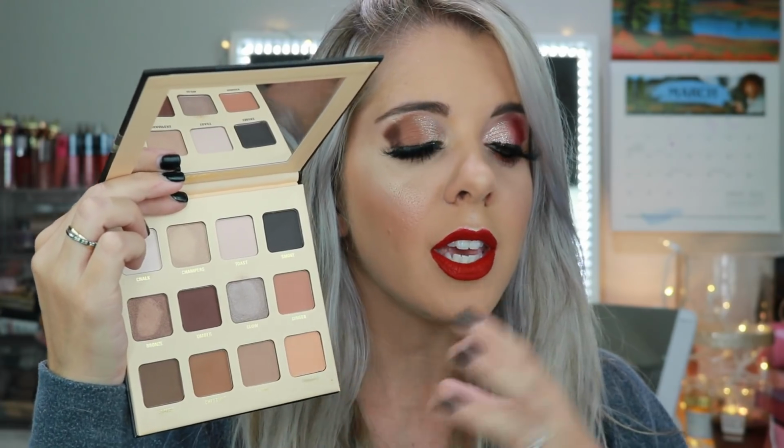So is it worth $32 for me? It's not. I personally would not spend $32 on this palette, especially since you can get very, very similar shades inside Morphe, like the Jaclyn Hill Volume 1 palette, and ColourPop has a Going Coconuts palette where you can get almost the exact same shades for half the cost. I mean, Morphe's is like 29 or maybe $30, and ColourPop is 12. So you really have to figure out what type of price point you have.